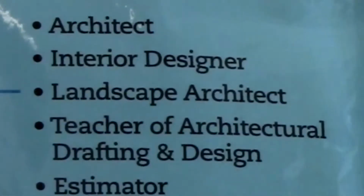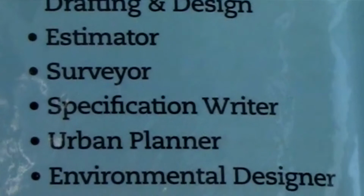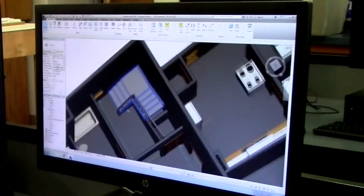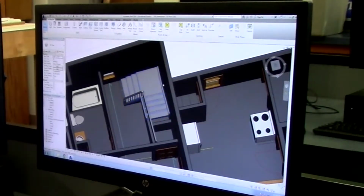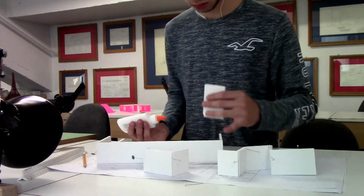People hear architecture, and think architect is just one, but this field is wide open. Architecture has a big umbrella over a number of different types of occupations, anything from interior design to landscape architecture. You may want to get involved with the structure of buildings, things like that.